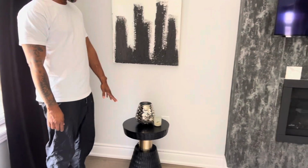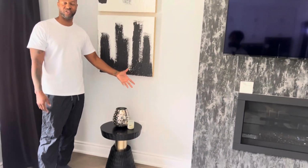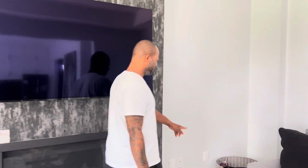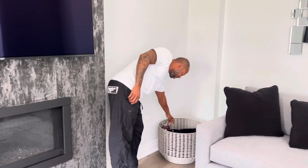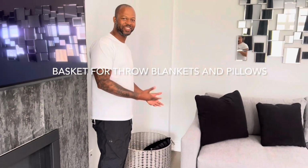Nat went out and bought this table. I think it works really well. We might do flower arrangements or something along this way, this table with a different vase or something, see how that looks. I don't know if you guys saw, but we did purchase this. We still gotta take the tag off, but it's a little throw blanket basket, something like that.